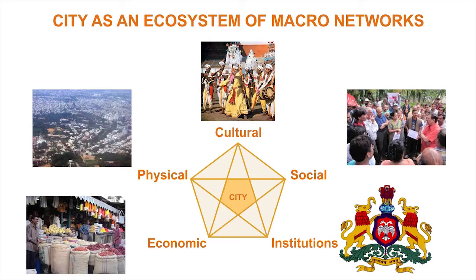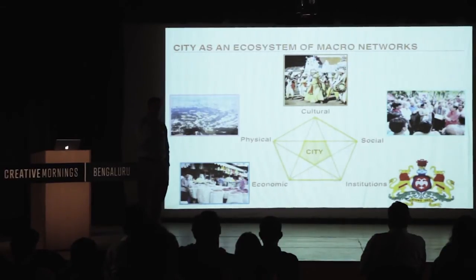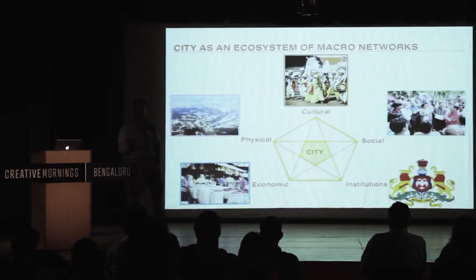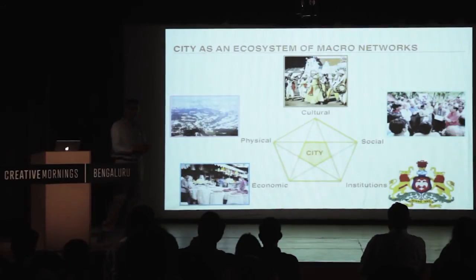And I broadly put it in five categories. There is a cultural aspect to the city: the Kalakai Parshes, the festivals, the Someshwara Rath Yatra that happens in Alsur. There is the social aspect, the people, the communities who live there. There is the physical aspect, which is the physical character of the city. And then there's the economic aspect of the city, which is not the IT.